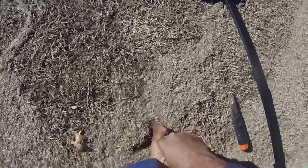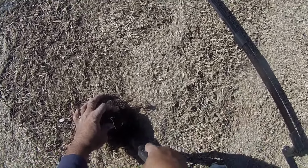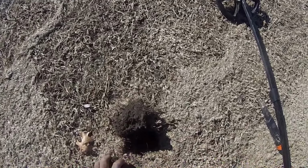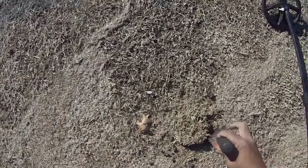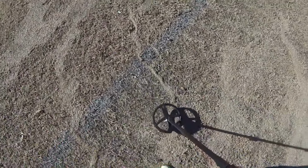And here we got potentially a copper penny or a dime. Hopefully not that deep. A little deeper than I thought. There we go. Copper memorial. Stomp that down.